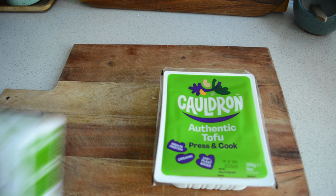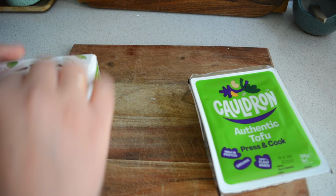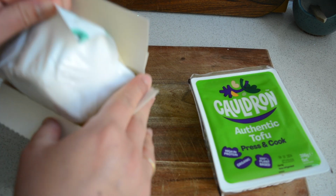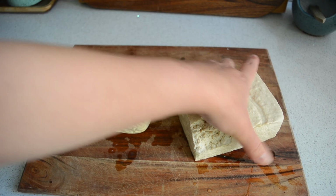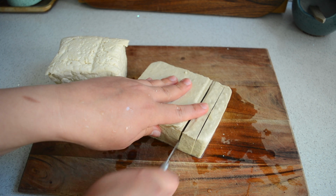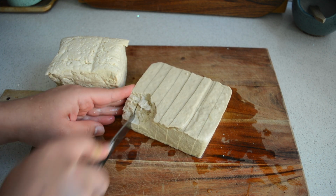Anyways, back to the recipe. For my protein, I'll be using tofu and I have two different brands here. I love them both and they have slightly different textures. The Cauldron one is a bit more spongy, whereas the Tofu Co one is less watery, so I can get a bit more crispy. To cook the tofu, I simply cut it in cubes, add everything to a bowl and then add my seasonings.